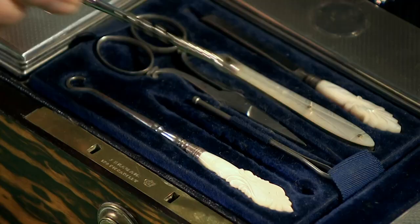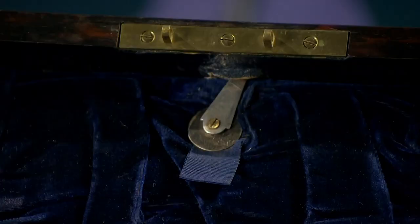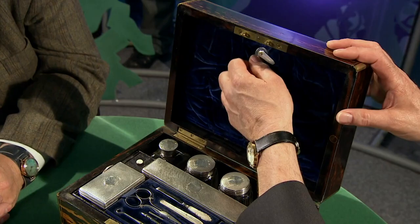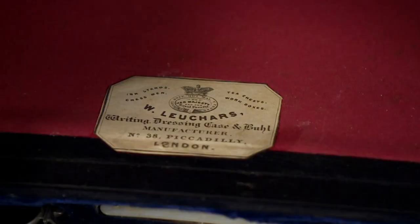That would appeal just to the corkscrew collectors. The corkscrew, yes. And there are many of those wine buffs around. Yeah. And then there's a little tray underneath. We've got a little drawer that springs out. Necklaces and chains. And also behind here, I think we'll find a mirror, won't we? Yes. Right. And a retailer's label. And it's just in very good order. It's in, I guess, what we would call fine retail condition.